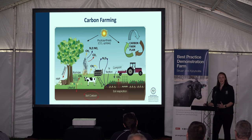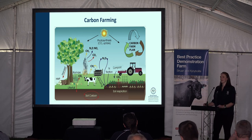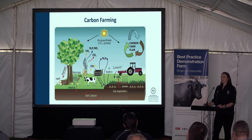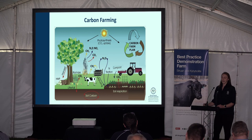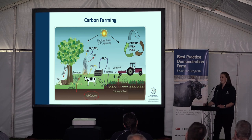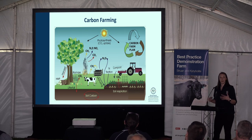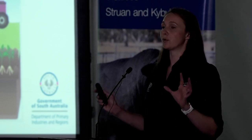Increased trees and vegetation can provide things like shade and shelter to stock. They can provide food and habitats to wildlife. They can increase the ability to provide resistance to pest and animal diseases. So there's a wide range of benefits that are associated with carbon farming, and collectively these are called co-benefits. So I'll talk a little bit more about co-benefits down the track, but that's just to give you a broad overview.